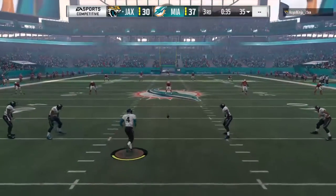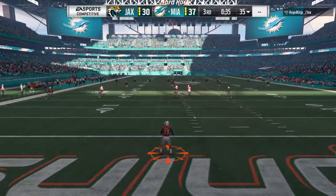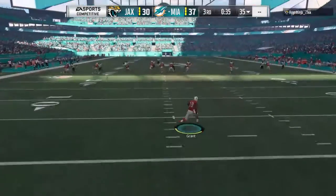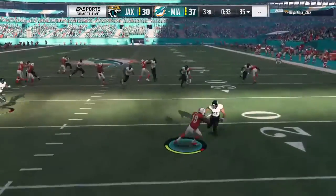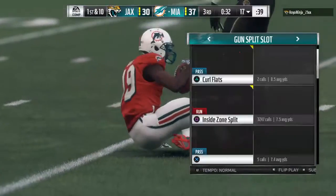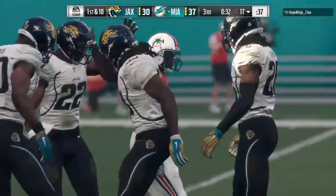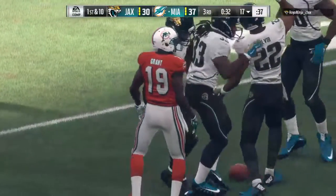Here's Lambeau out to kick this one away. This is fielded a couple yards deep, and he will be brought down here at about the 17-yard line. So now here come the Dolphins. And for them, a touchdown their last go-around. Obviously, they'll be hoping to do that again.